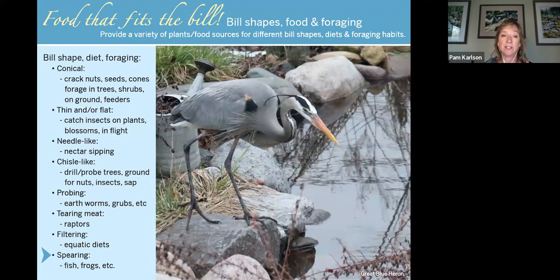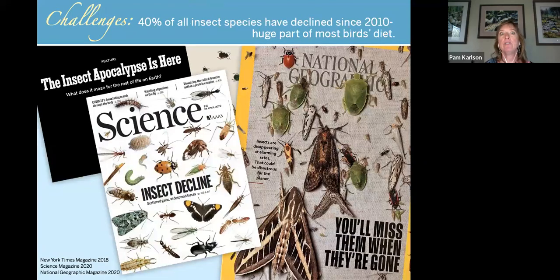And then spearing, so that's your herons. This is a great blue heron. We've had green herons. So they spear fish and frogs. So if you do get into water gardening, the pond, don't get too attached to any fish that you might add. Don't spend a lot of money on koi. Get your fish nice and cheap because most likely you will get some herons fishing in your pond, which is really cool.